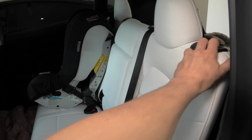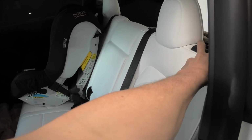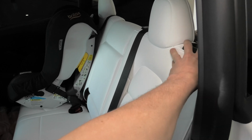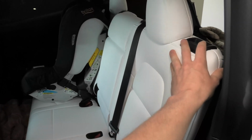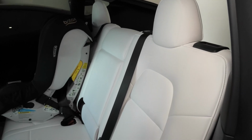Another really cool feature about the Model Y, which is definitely worth noting, is that due to the fact that we don't have a parcel shelf anymore, the rear seats are now reclinable. You can have them upright, one click back, or all the way back.